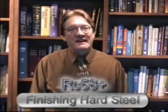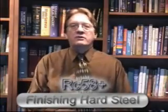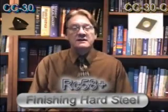Hard steel, and by that I mean Rockwell C58 or above in hardness. A lot of people use CBN, that's expensive. Some people use coated carbide, but it just doesn't give the tool life. In almost any finishing or semi-finishing application, you can use our black ceramic for hard metal, the CC30, or our gold-coated black ceramic for hard metal, the CC30C.